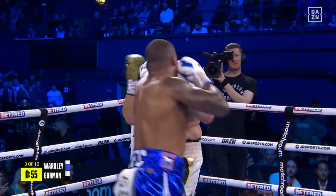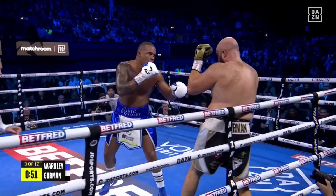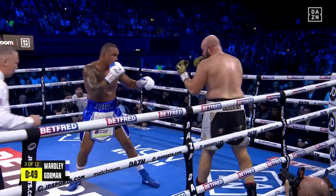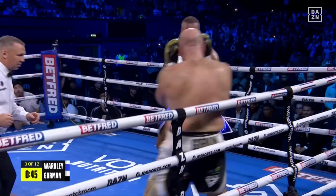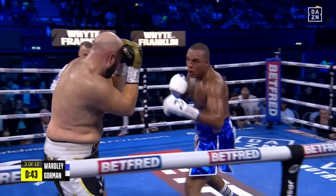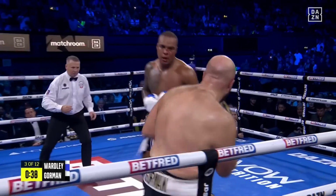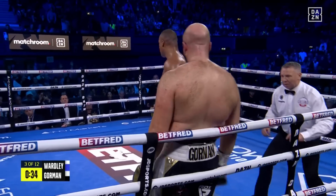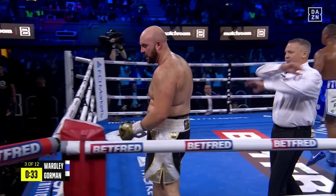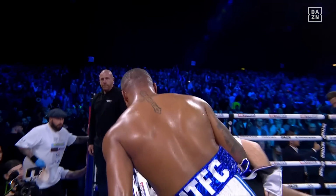Can Wardley pounce now? Can he take advantage? The legs still don't look there for Gorman. He'll do well to survive this round. There is only 45 seconds, though. He's trying to set up that right hand, Fabio. And Gorman, hurt by a jab, rocked onto his back foot once again. Bravely comes forward. But how much is left? And the towel comes in from the Gorman corner with around half a minute to go in the third round.